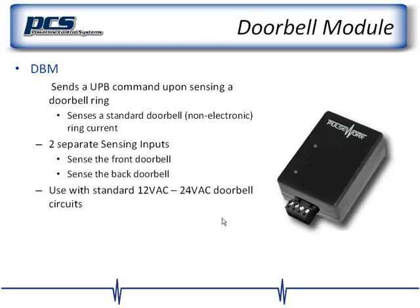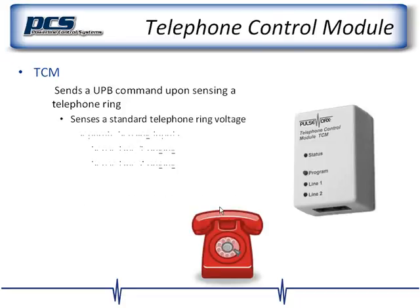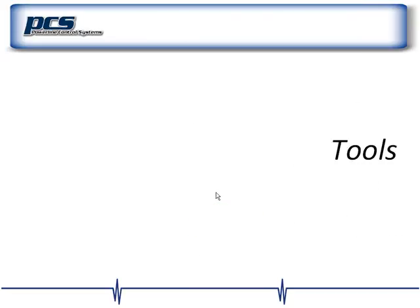We also have a doorbell module. It actually senses the current being used to flash lights or turn things on. I can also connect into the phone, any phone line. It'll hear the phone ringing and then go do something.